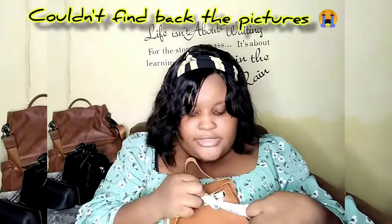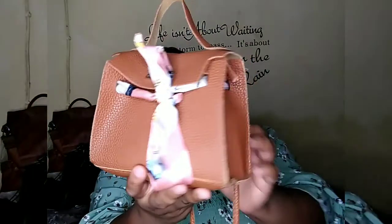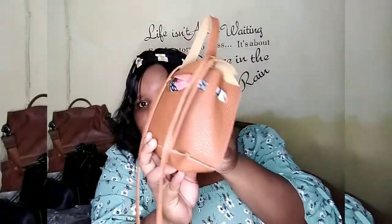It's very nice. So yeah, you can tie it in a little bow however you like. I tied mine in one nice little bow. I'm going to place the picture and the price once I can find it, so you can go check it out. As I said, you can tie the bow any way you want. So this is the bag. It's very nice. This is the first one, my mini.